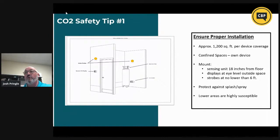Especially with the National Board or Boiler Inspection Code, they do require a monitor or a display at eye level outside the space. It's important to be able to know that you're potentially walking into a hazardous space before you do. That's why that pre-warning is so important. We do want to protect the devices from splash or spray. They are considered scientific equipment put into a brewery, so simply be mindful, cover them if you're going to do a wash down. And as I said earlier, lower areas like sub-basements and basements are always very susceptible to these types of issues.